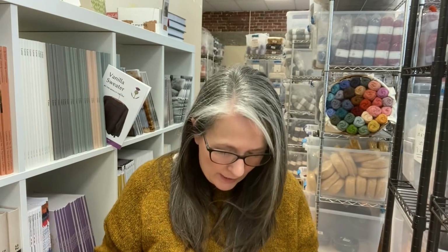So I will report back on how these do. I'm looking forward to wearing them. They're going to be warm because they're all wool, woolly wool.